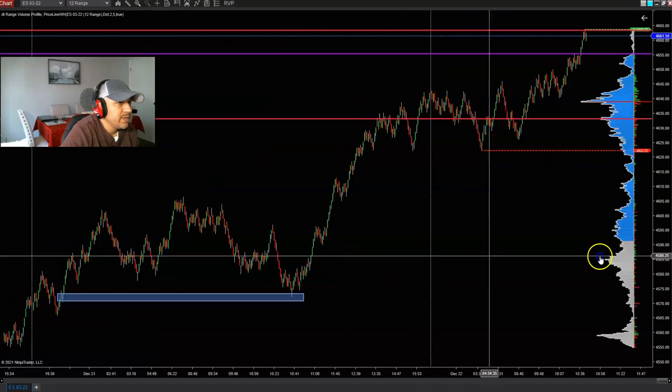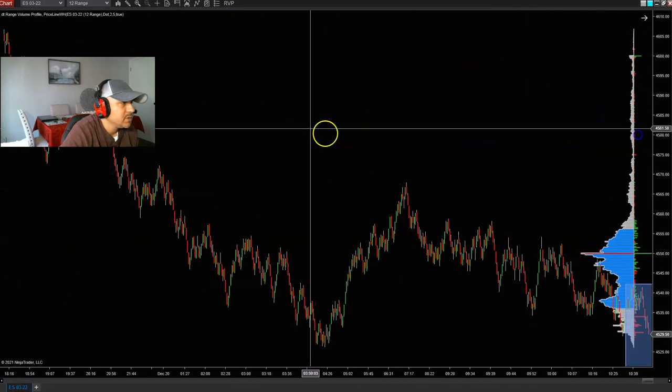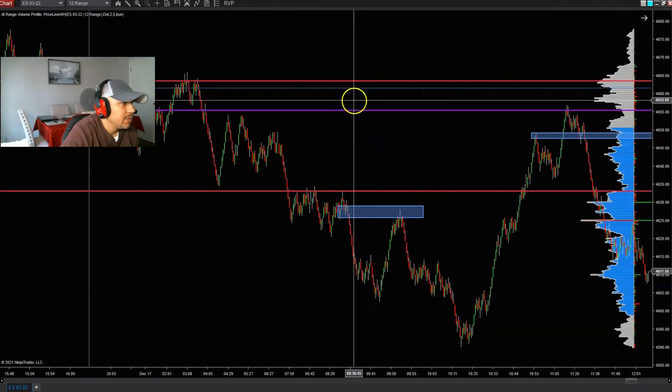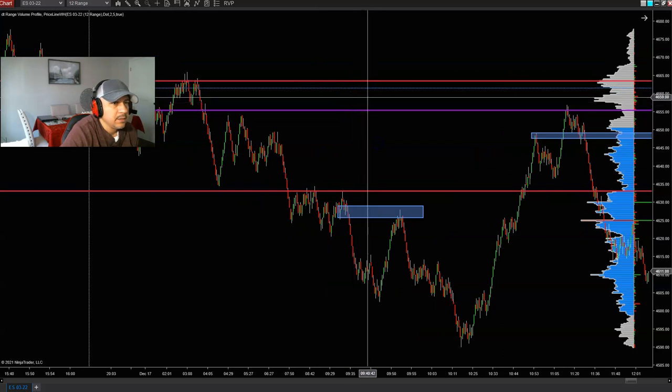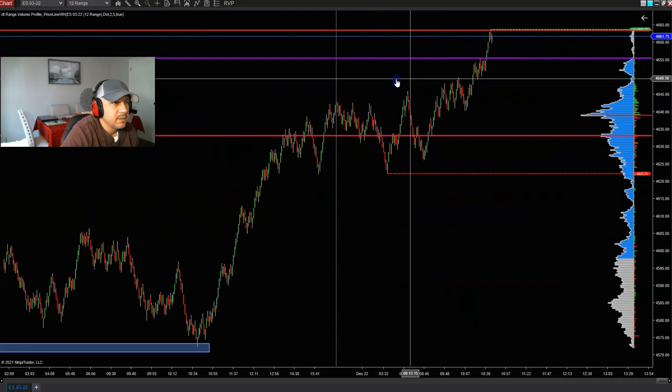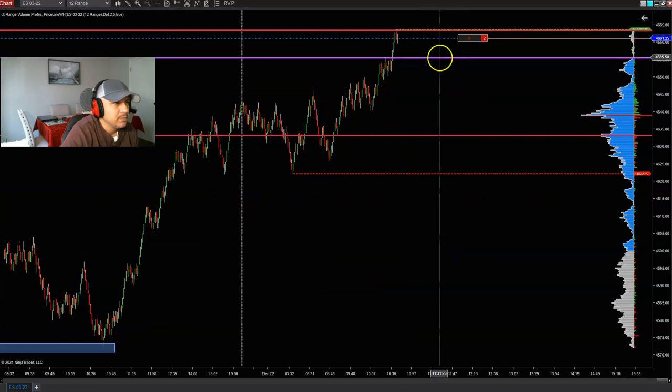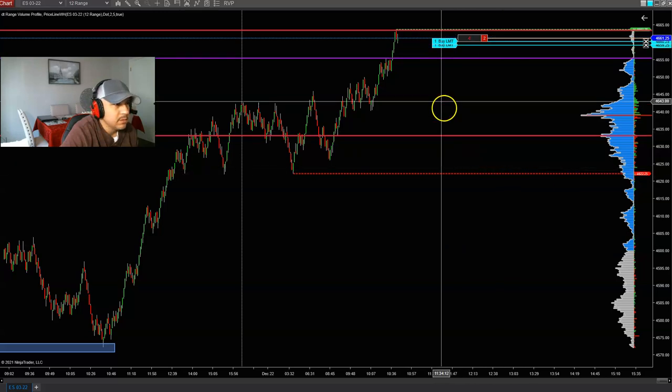See, the problem with this is that we got support now right below us. Where are we at? Actually, 57. And this could be a good trade. I'm going short. I am going short, guys.